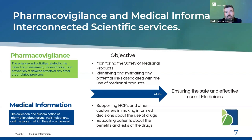So what we're trying to do with pharmacovigilance is, of course, to monitor the safety of our products and to make sure, ideally, that we're ahead of problems, that you can already predict what the risks and potential risks are, and make sure you take action ahead of adverse events happening. So that's a primary objective of pharmacovigilance.